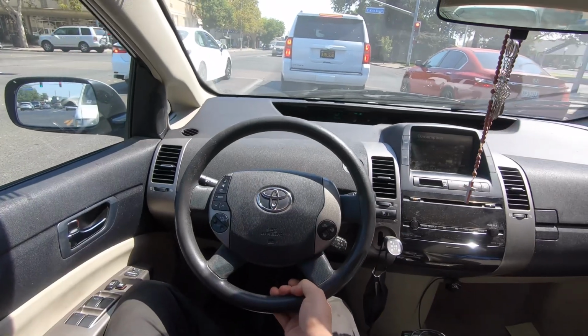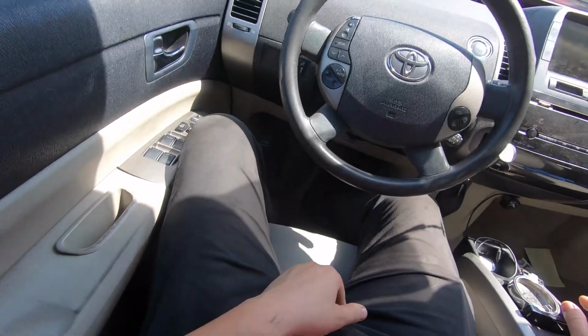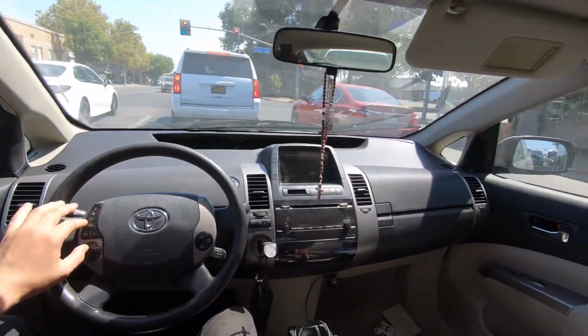I'm gonna drive like a cholo. Oh, I love it. I love driving like this in my Acura Integra. My seats were so broken that I just got used to driving like this too, like a straight OG.